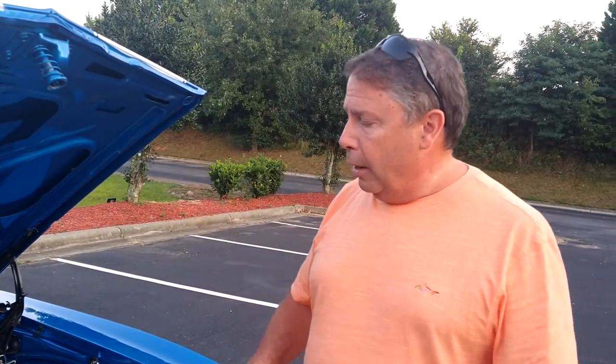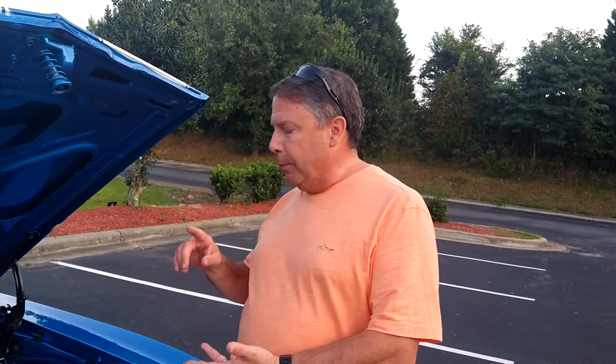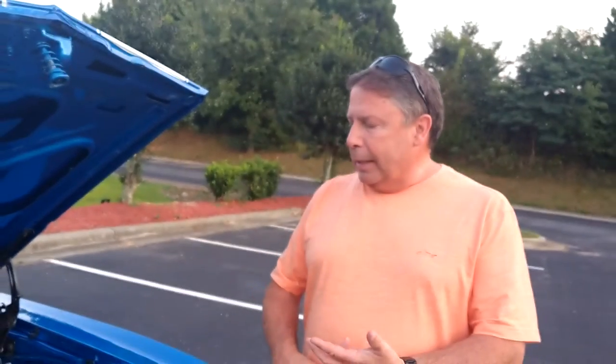It's got dual exhaust, stainless steel gas lines, stainless steel brake lines, stainless steel gas tank, all stainless steel exhaust all the way through, front to back. This is something I've been wanting to do with this car since I was a teenager.